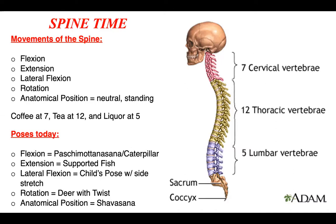Just reiterating that, the poses we're going to do today stress these positions of the spine, so we can feel how our body is in that movement. For flexion, we have Paschimottanasana, the forward fold. Extension, we have supported fish. Lateral flexion, child's pose with a side stretch, so hands at 11 or hands at 2. And rotation, we're doing deer with a twist. And for the anatomical neutral position, we have Shavasana.